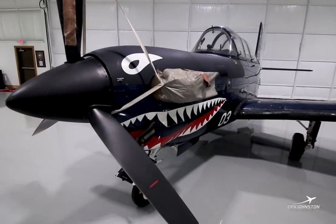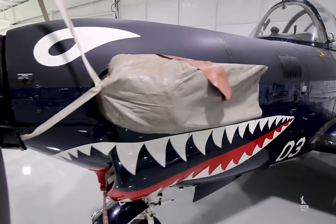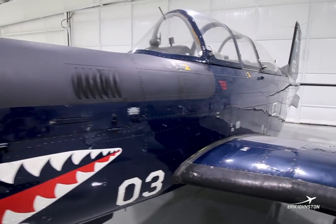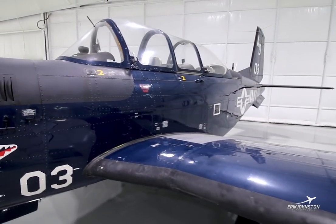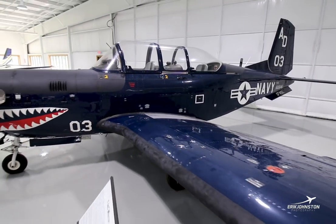The T-34 Mentor began as a private venture designed by Walter Beech shortly after World War II. Beech felt that there was a market for a military trainer based on the Model 35 Bonanza, which he had been flying for about a year. The last Turbo Mentor rolled off the production line in 1990.